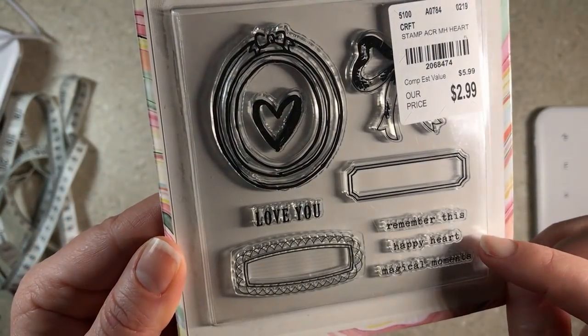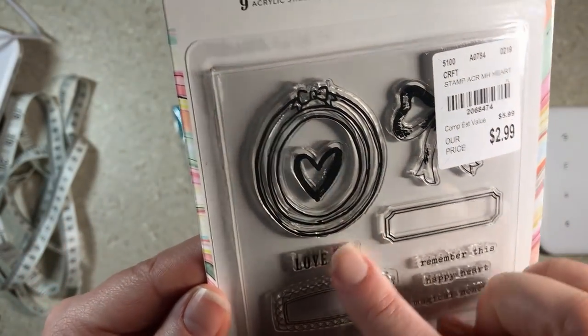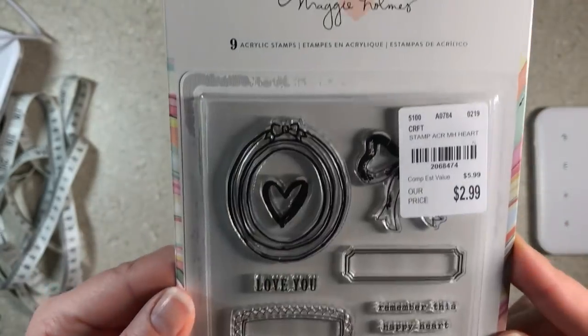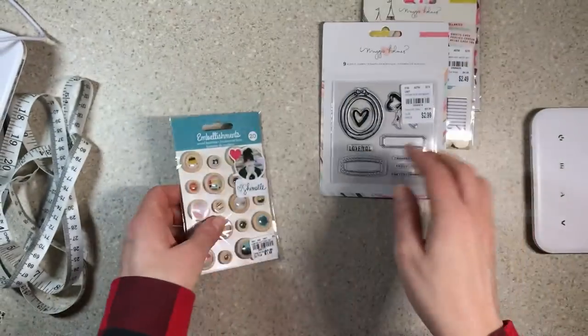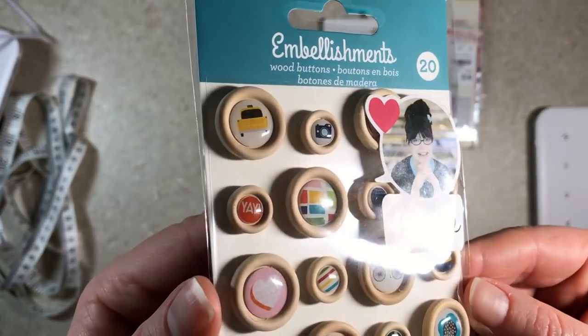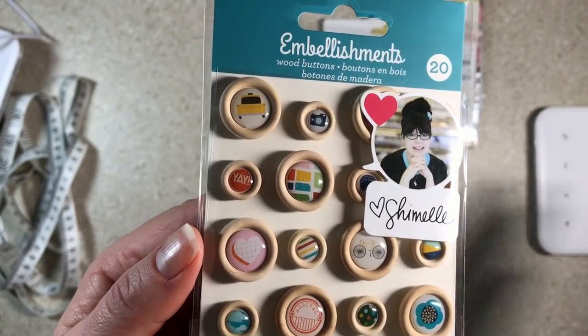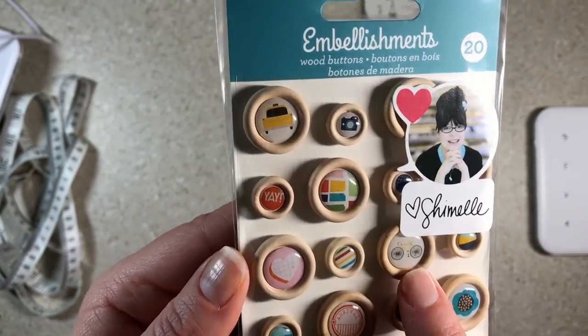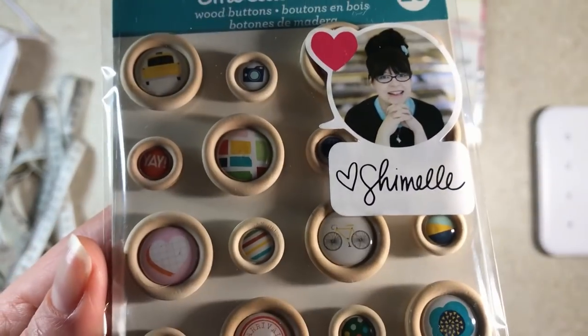Then Maggie Holmes stamp set. Remember This, Happy Heart, Magical Moments, Love You. Has the heart and a bow and some frames for the sentiments. So I thought you guys might like that. And then these Chamel wood buttons were just too cute. It's a totally different color palette than some of the giveaway stuff, but these things are adorable. Look at this one with a little bicycle in the middle of it.